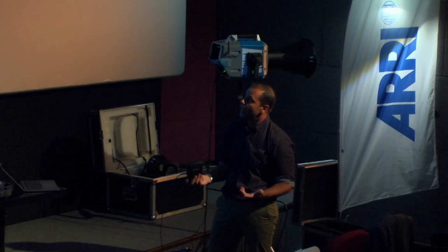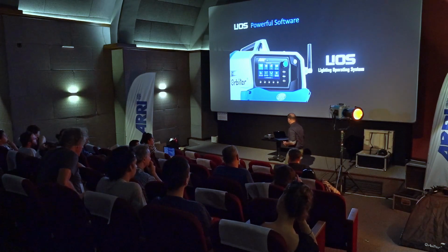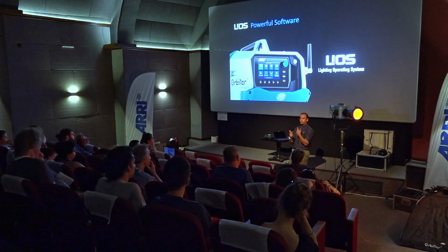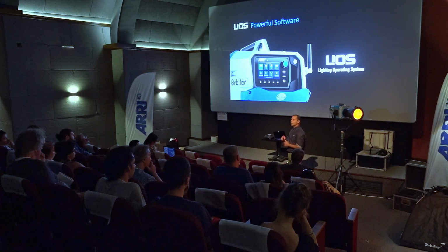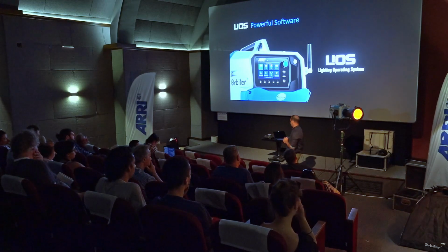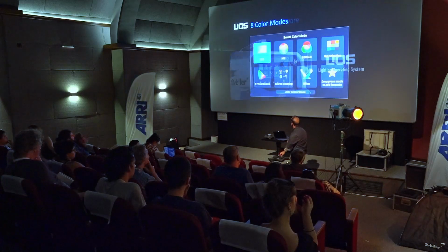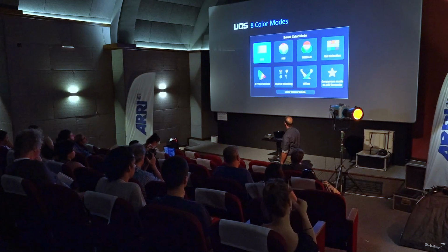Additionally, we equipped Orbiter with sensors. The sensors help us, as I told before with metadata, sense the position of the lantern: pan, tilt, and even rotation. So if you're using motorized yokes, which is very common in theaters, and you would like to see or simulate where your lantern is, you simulate your scene and have all the metadata in your computer. Let's go to the next one, please. We talked about it. Let's go to the next one.